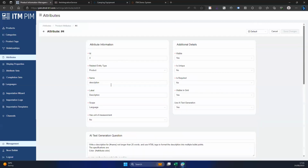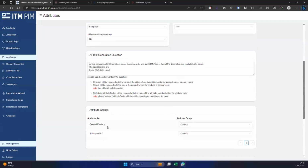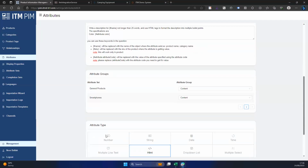So for example, here I have a product description, which is assigned to both general products and smartphones. But I can have an attribute, let's say network connectivity, which is only for smartphones. This will make editing the content easier for your users, so they focus only on the attributes which matter for the specific kind of products. So using different attribute sets will streamline the content editing for your users, and also provide you the ability to maintain the quality score of the products.